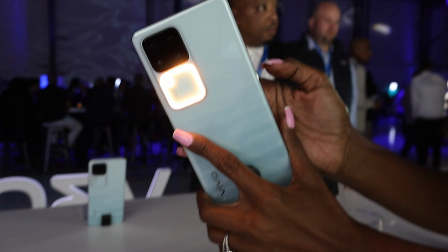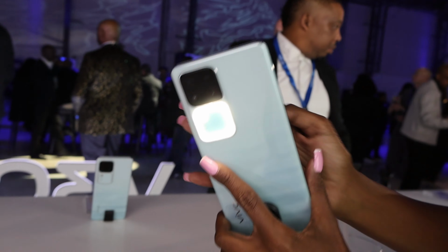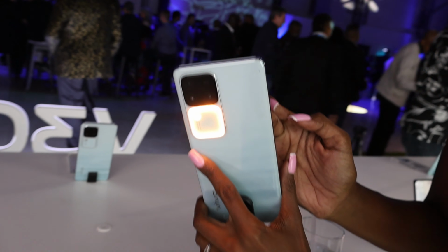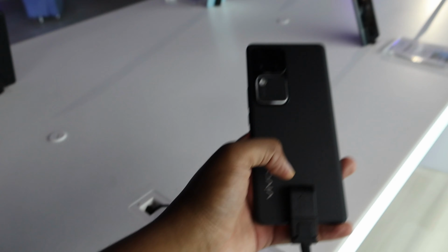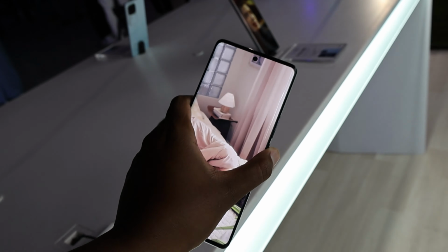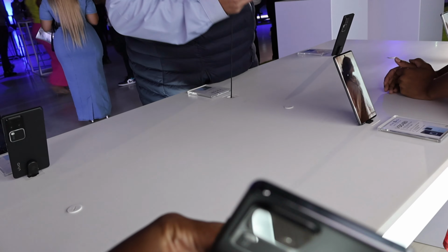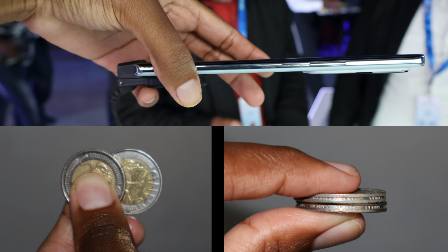Over to the product table where we have the display of the Vivo V30 and other devices. The Vivo V30 is awesome, and one of its standout features is the Aura lights. The V30 series in South Africa will have two colors, Waving Aqua and Noble Black. Noble Black is easily my favorite because it has a matte finish and is fingerprint and scratch resistant. Another key highlight for the Vivo V30 is the fact that it's the slimmest smartphone with a 5000 mAh battery. Its thickness is actually equivalent to 2 stacked 5 Rand coins.